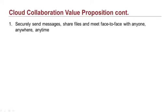To continue on, securely send messages, share files, meet face-to-face with anyone, anywhere, anytime. Security is huge in the collaboration space. People have been trying to master the art of making sure they stay compliant when you're sharing content, putting documents in the cloud, and securing that. There's solutions and services out there now that do this very, very well. And there's a number of different documents and supporting statements that state why it's more secure than doing it in-house.